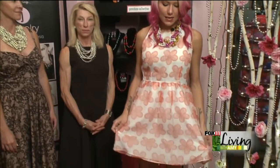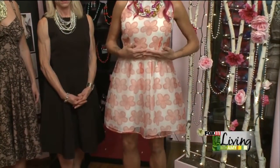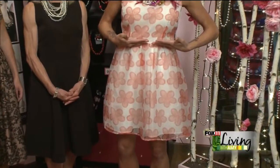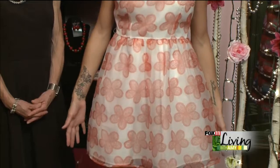I did a little bit of research and I compiled a list of the top 7 major fashion trends from the 1950s. First we're going to start off with the fit and flare dress. This cut was so popular in the 1950s. It is so flattering. It's got the higher waistline and then it flows out to a little bit more of an A-line flowy skirt.